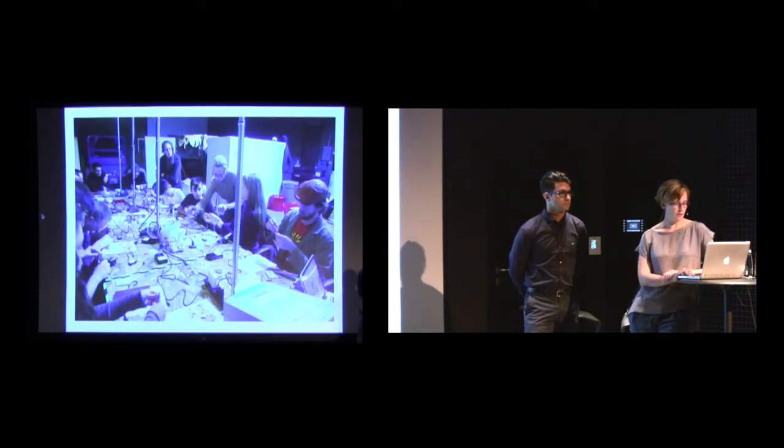So this is one of the images from the workshops. As you can see, people of all ages learning how to do these things, learning to solder completely from scratch.